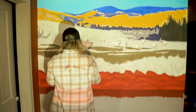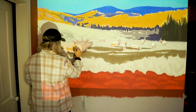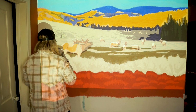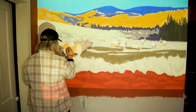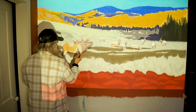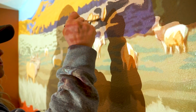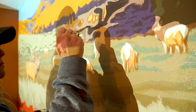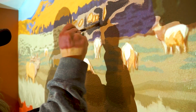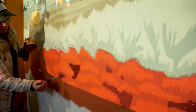So I ended up using some pictures I had taken of that area for reference, and then I added some elk because Cody really wanted some elk on the wall. We love elk in our family and our kids love them. And so I did a little elk herd with a bugling bull, and it's during the fall, so it's got the beautiful golden aspens with the blue sky, and that contrast is just so beautiful.